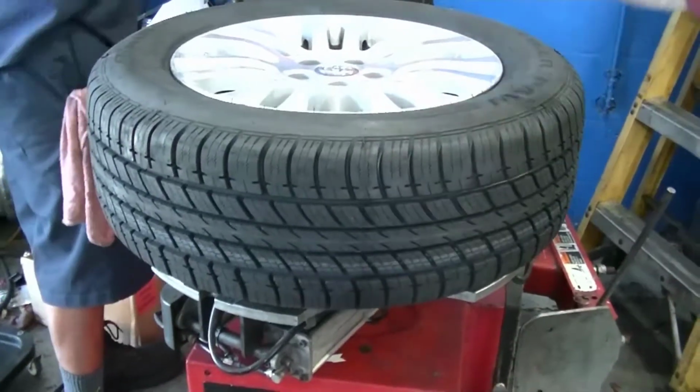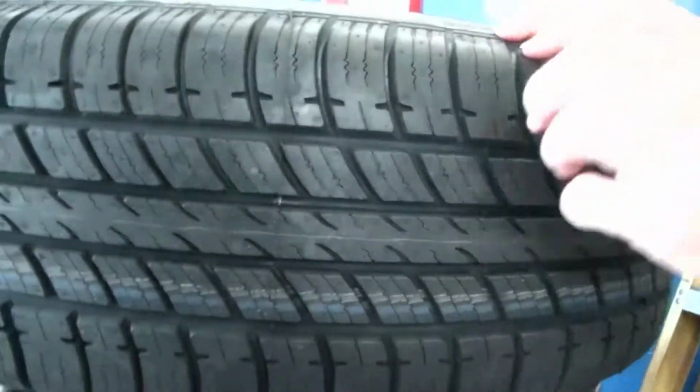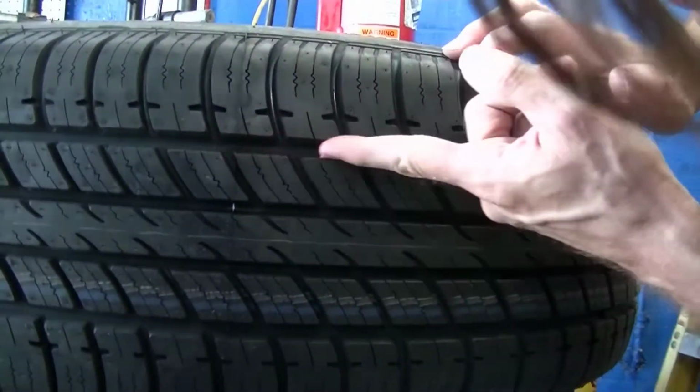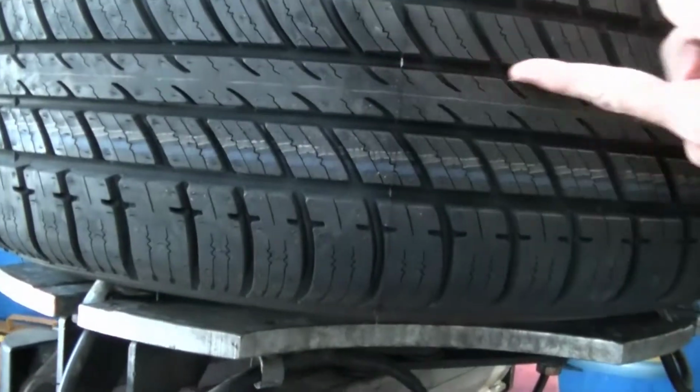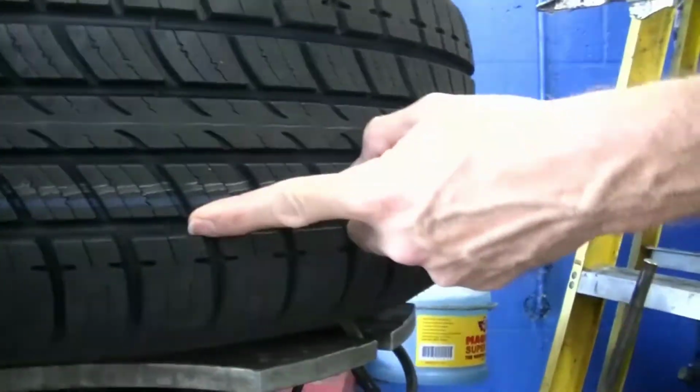Alright, so we've got a new tire mounted on the wheel here. If you look just by eye, you can see the big difference with the depth of the tread. So let's see if we can find one of these wear bars we're talking about. Yep, there it is right there.